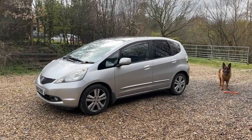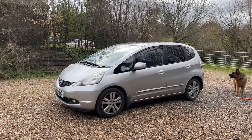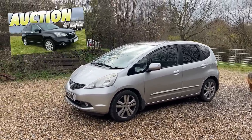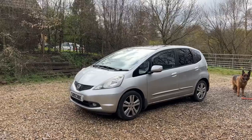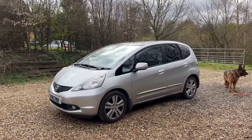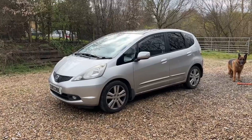So here it is, the latest car to hit the yard. Now this one has actually come in part exchange against that Honda CRV you saw me working on last time. This is, if you're not already aware, a Honda Jazz. So a very different car. But as I say, I took it in part exchange. It's not the sort of thing I'd normally deal with, but I'll explain why I've taken it and I'll show you around the car and a few of its quirks.